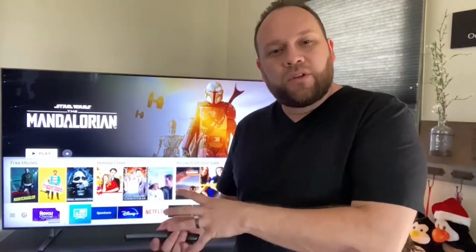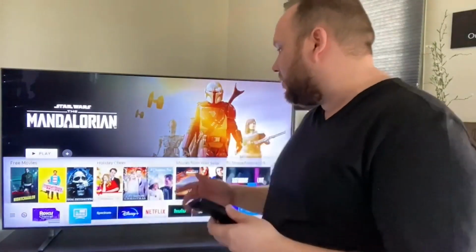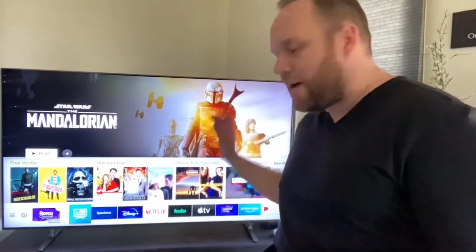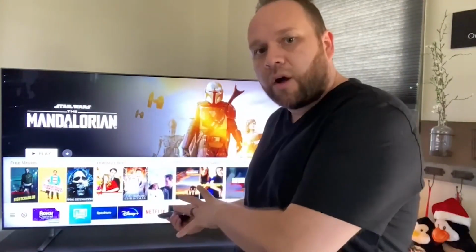And with this being one of the newest TVs out in the market, one of the best TVs out in the market, it's got pretty much every app you can think of. It's got even Apple TV, which sometimes is not available on all TVs, but this has Apple TV. It's got your Disney Plus, your Hulu, your Netflix, which are built in. And then on the remote, it's actually got Netflix right here. It's got Prime Video and Hulu as quick shortcuts that you can press, and it'll automatically launch those apps.